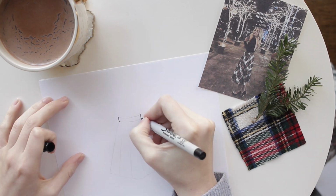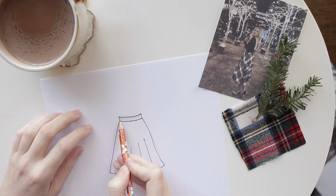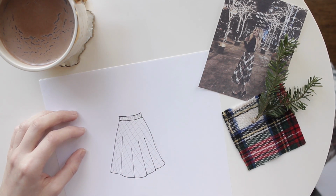And I thought that I would make myself one this December because even though I sold them in my Etsy shop, I didn't have one for myself. So I'm going to make a circle skirt that's just really simple, but a little bit longer out of this fun, festive plaid fabric, and I think that'll be super cute and also a hopefully helpful tutorial for you guys who are wanting to make a circle skirt.